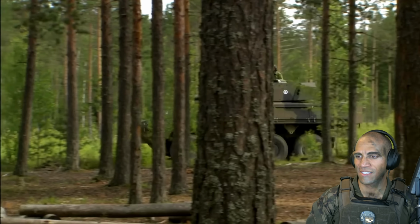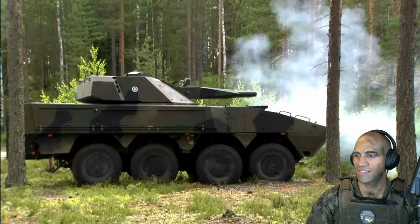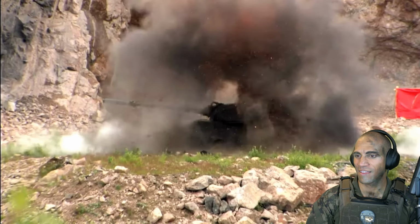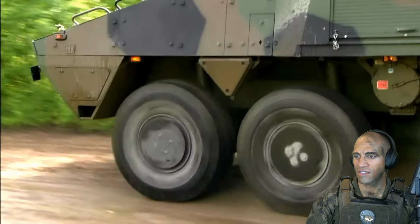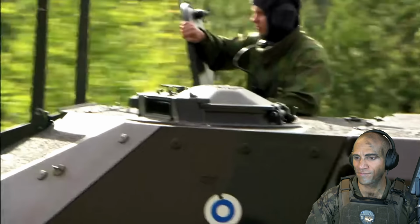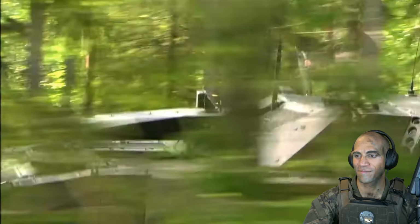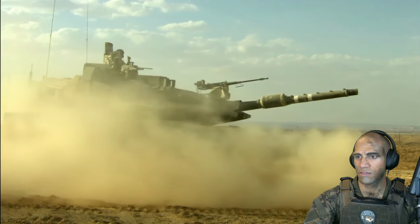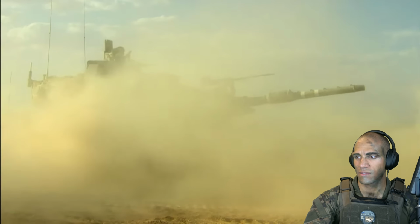The AMOS is a game changer because it multiplies that destructive capability. Fully automatic, high rate of fire, and the superb all-terrain mobility of the Patria armored vehicle that carries it. Essentially, we're moving away from big tanks that weigh a lot, that have tracks, a lot of parts that can go wrong, to much lighter armored vehicles that have wheels.